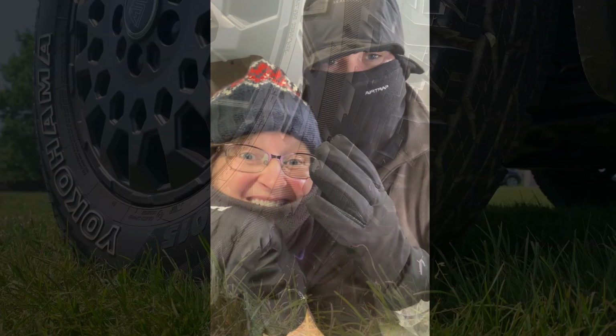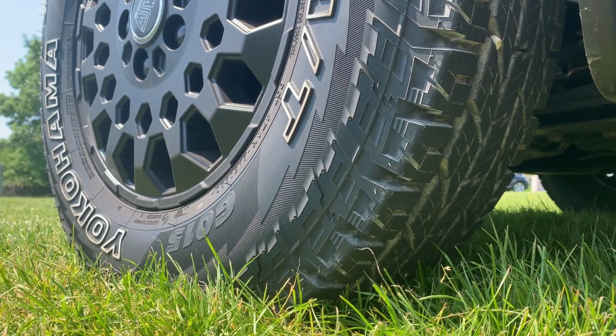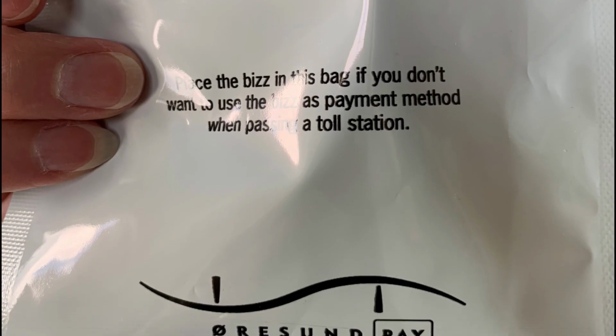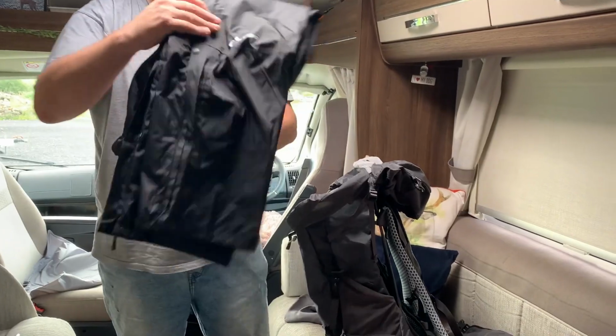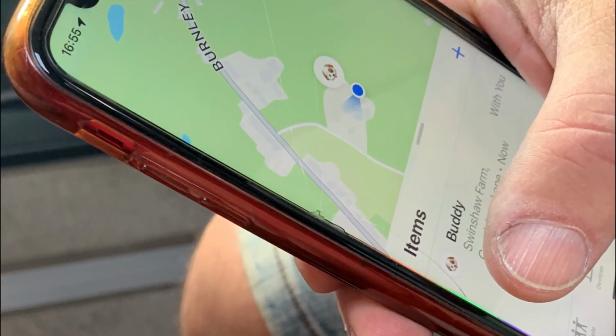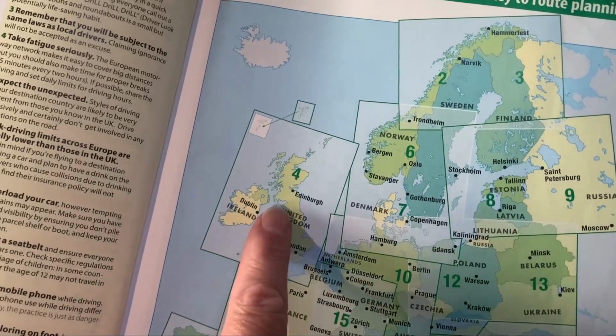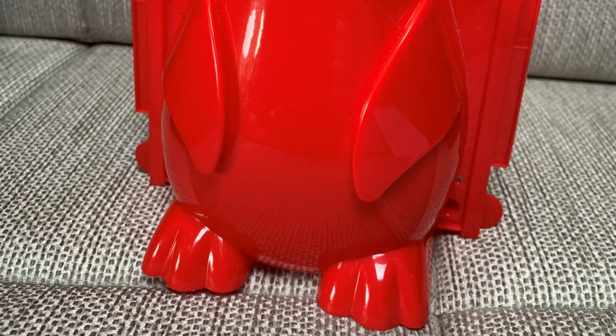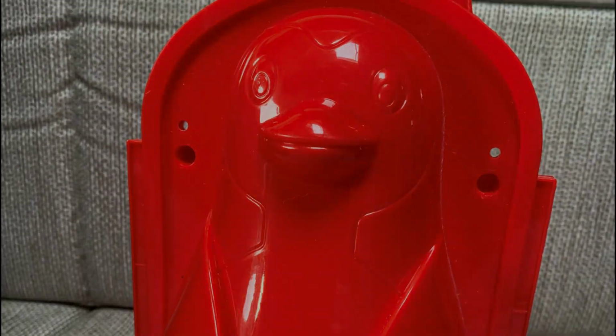We're off to Lapland. In this vlog we get the van ready for Arctic adventures. We get ourselves ready for Arctic adventures too. I try on a splendid hat and we get Buddy fitted out with a tracker. We plan our journey north to Nordkap. So we're home and we're going all the way to the top. We also pick up a penguin.